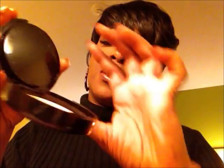Actually, I don't really like using powder foundation with a sponge, but if I were going to use it, like I said earlier in the video, I would wet the sponge and then use the powder for a medium to full coverage. For a light to medium coverage, I would just use it dry. But I use a brush to apply my dry foundation. But like I said, it goes in this little compartment.